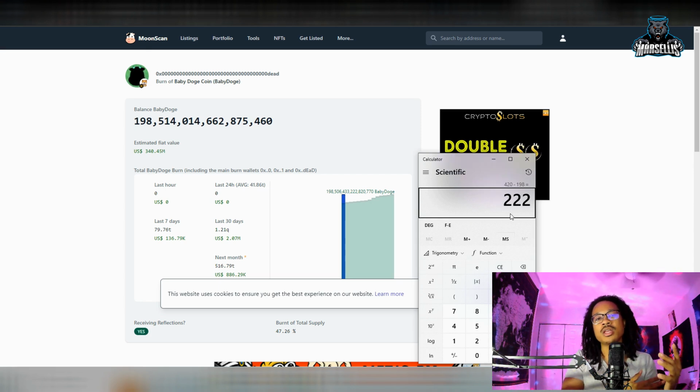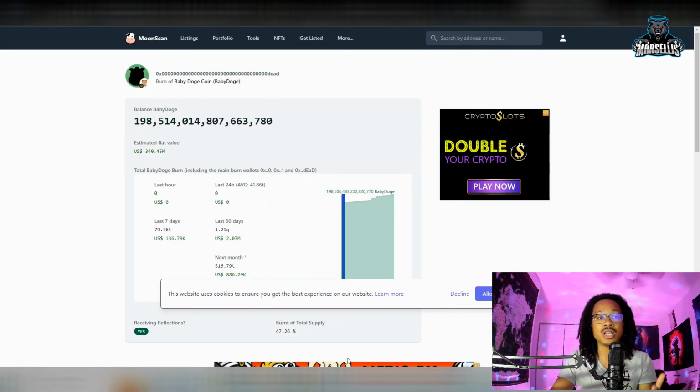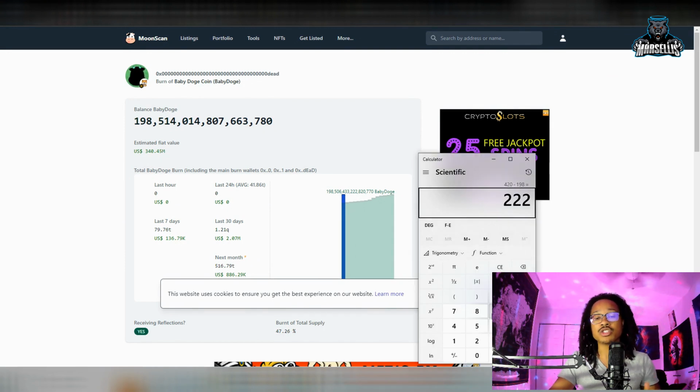And that's when you look at liquidity. That's when you look at Unicrypt. That's when you look at everything. When you look at the whole overall scope for Baby Doge, 222 quadrillion is not burned. So when you look at the actual circulating, though, it's going to show like 159 or something like that, because it's not going to include your Unicrypt. It's not going to include the locked liquidity. It's not going to include the marketing wallet. It's not going to include the dev wallets. It's not going to include all of this stuff. So you've got to look at it as if it's 222 quadrillion, not 159 quadrillion, right? So we're going to look at it as if it's 222 quadrillion circulating.